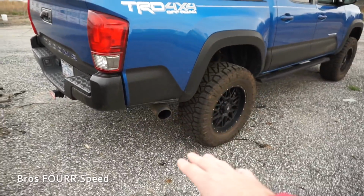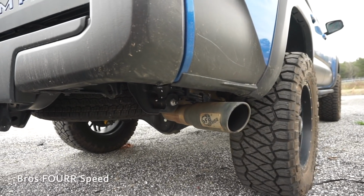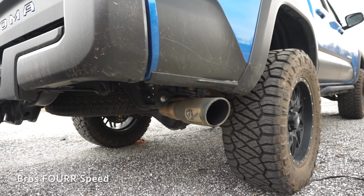The Borla and the TRD are all gonna sound about the same. But with this exhaust system, obviously it's gonna be louder than the stock truck. The stock exhaust is really nothing. You can't hear it under acceleration or even revving it or something like that. But with a Catback exhaust system, you're gonna have a little bit more of an aggressive tone to it. It's not gonna have an annoying drone or anything out on the highway. I think it's very comfortable for a daily driver truck.